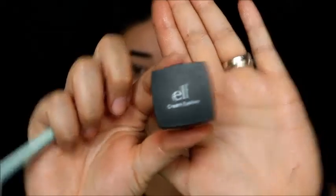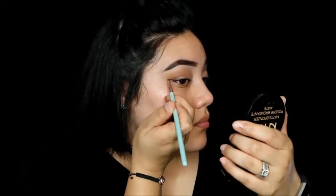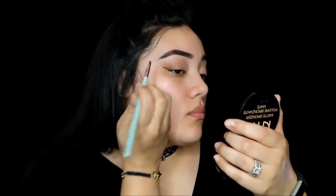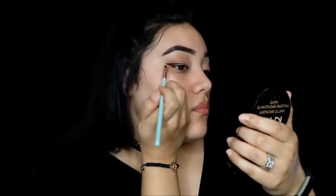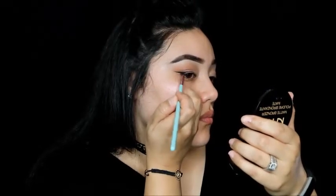And on to the liner. So I'm going to use my e.l.f. cream liner. I've noticed this has been working a lot better for me. I'm actually doing this on camera, you guys. I've been doing my liner a lot better lately just by using this. I feel like using cream eyeliner and a brush is way easier than using it out of a little tube. So yeah, you guys can see what I'm doing here.